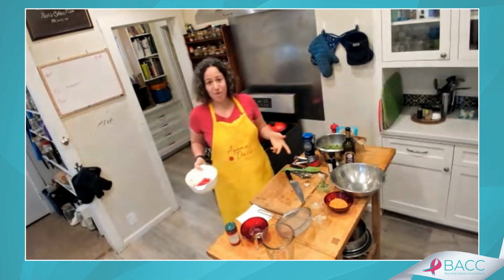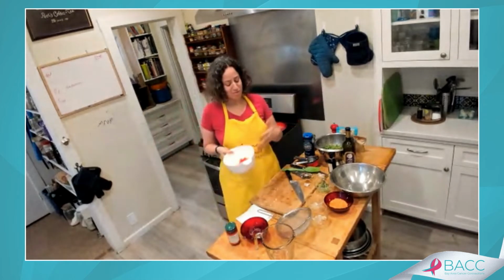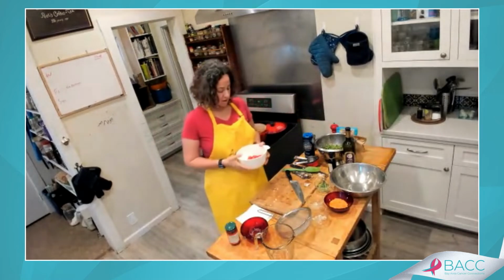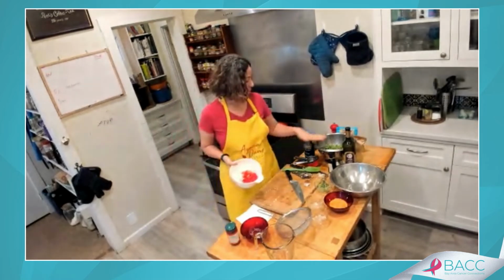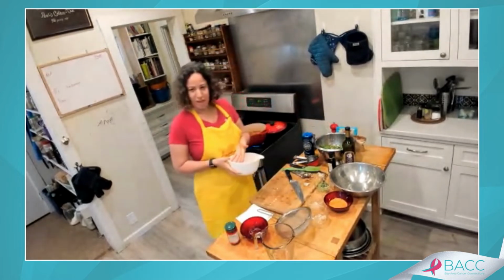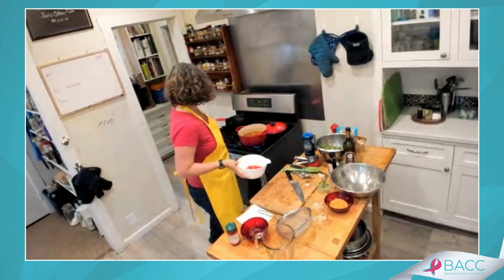And then this is a scramble that has veggies in it. You can pick and choose your veggies. This recipe calls for onion, red bell peppers, and arugula. Again, the onions, allium, really great.